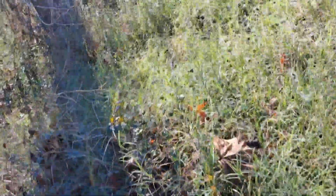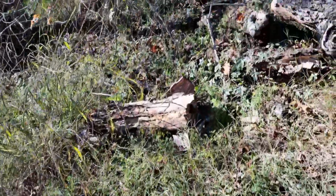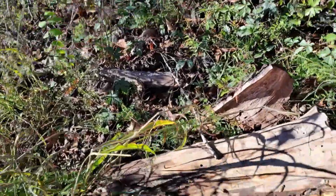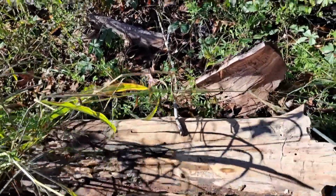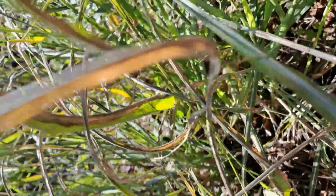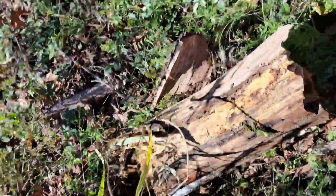Tall grass. It's always good to go through tall grass when you can't see things. Sarcastic. No rolling back. Roll forward, but no back. Thanks. There's nothing in there anyway.